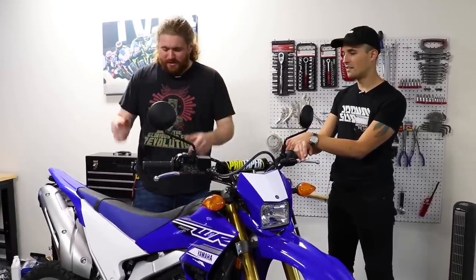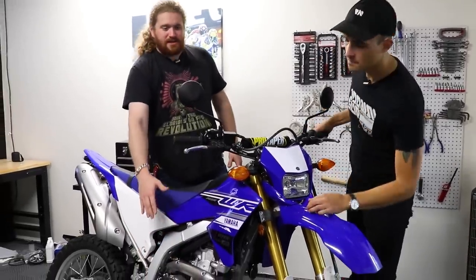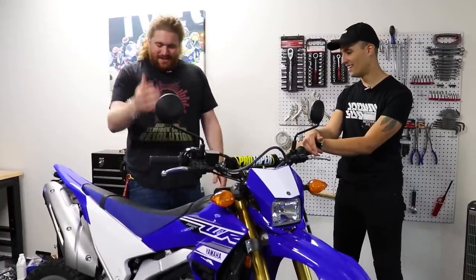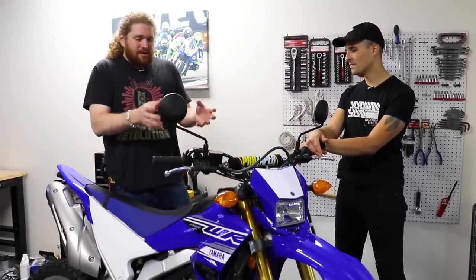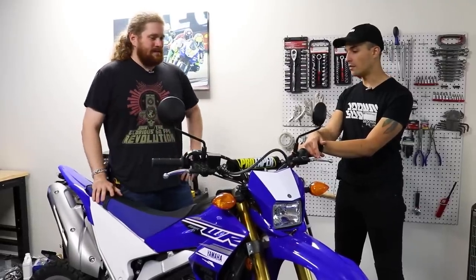And one of the cool things that I noticed is Yamaha actually did a good job and put the case protector on the engine. Mm-hmm. On the DRZ, you actually have to go get yourself another case protector and JB weld it to the side of your engine. Yeah. So it's nice to see that from the factory. And in terms of dual sport fit and finish, this is great. Yeah, I think it looks really good.